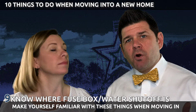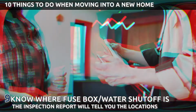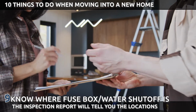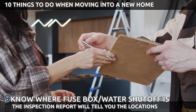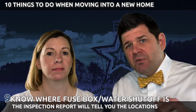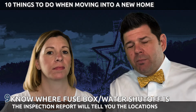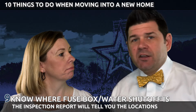Your home inspection report. So you get that home inspection report, do one for informational purposes only at a bare minimum in this market, and therefore you can know some of those things. Like it'll tell you where your electrical panel is. It'll tell you where your main water shutoff is. And if you don't have a shutoff at the house, it may be up by the street. And if that's the case, there's a special little tool you can get at Home Depot or Lowe's to be able to turn that off at the street connection.